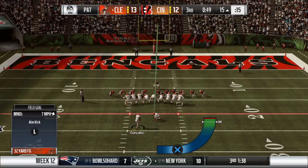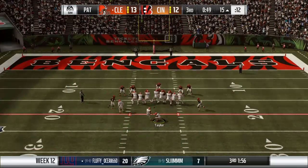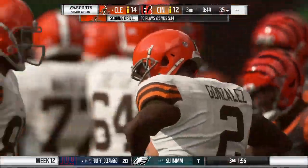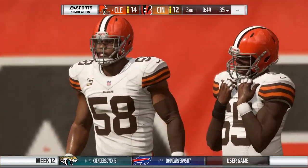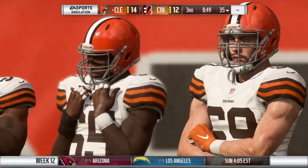Gonzalez now to add the extra point. Gonzalez able to tack on the PAT. And the decision to just kick the extra point winds up successful. A 10-play drive that time. And it was capped off by the quarterback sneak for 6.